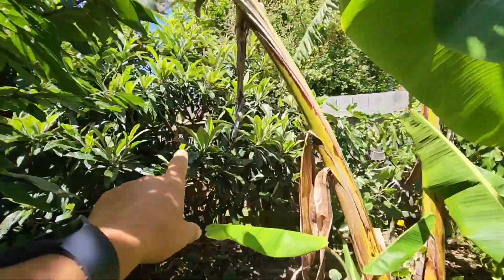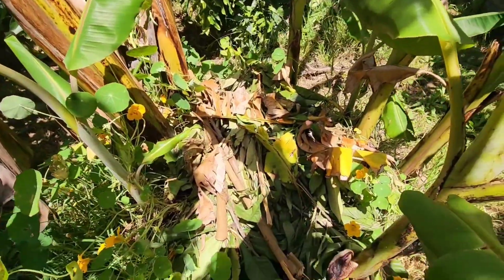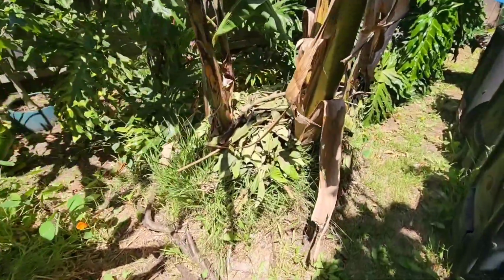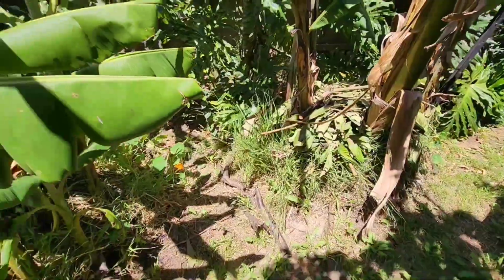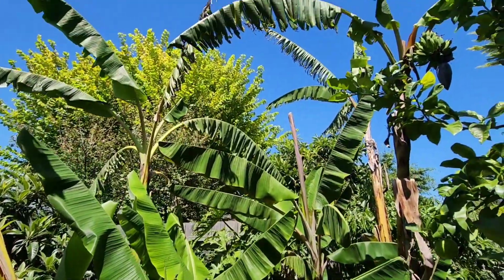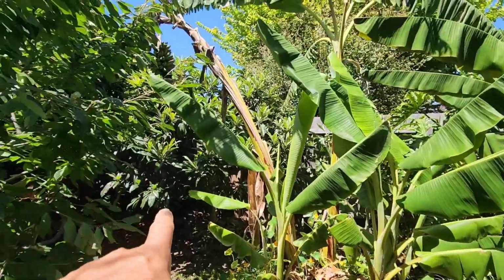I also trimmed the loquat last week, which I forgot to mention in the previous video. And there's all the loquat cuttings. Loquet, some call it. There you are, see? For the bananas here. The bananas, guys. So, yeah, that one got a trim.